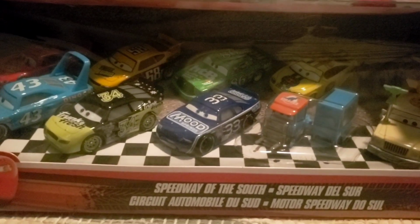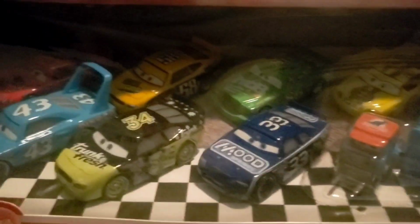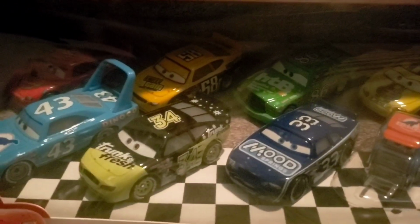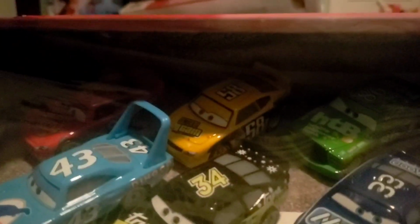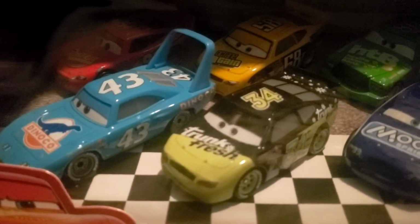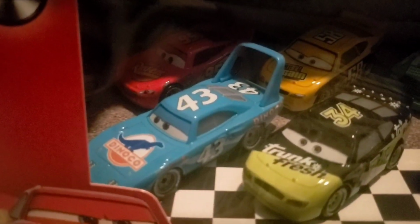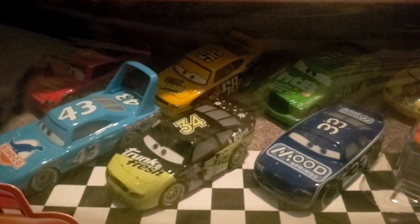We got the most amazing diecast car pack called Disney and Pixar's Cars, the Motor Speedway of the South Pack. It's got all the awesome characters from the Cars 1 movie. Here we have Lightning McQueen, Billy Oil Changer, Chick Hicks, Throttleman, Dirksen D'Agostino, and Strip Weathers, known as the King. Those are the amazing Piston Cup racers that you've never seen before.